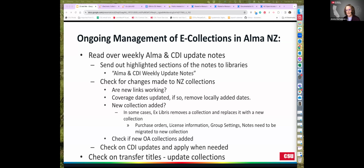But you try to stay on top of those particular notes because you want to see the changes that were made. You want to see changes that are coming. If there's a collection being removed and being replaced, I better be ready for that, so my collection that's activated doesn't disappear on me. I check for any changes to linking, whether that's at the service level or at the portfolio level. I check on the linking to make sure that it's working correctly and it wasn't broken by a weekly update. I also check the CDI, or the Central Discovery Index. I check those notes as well, and I see if there are any changes I need to make to CDI in the network zone, and I make those changes.